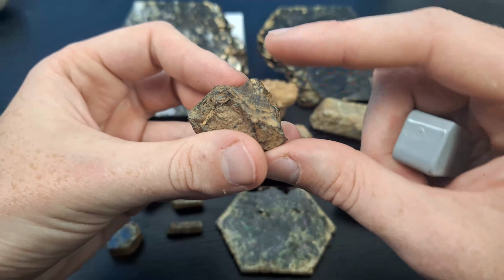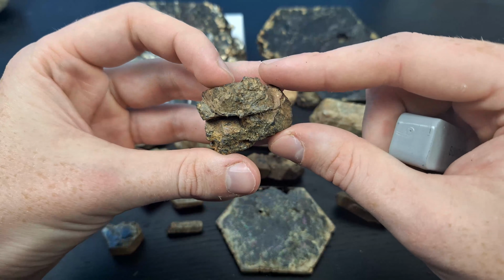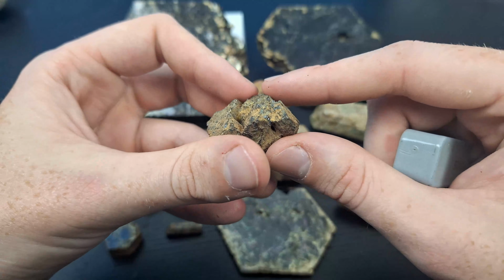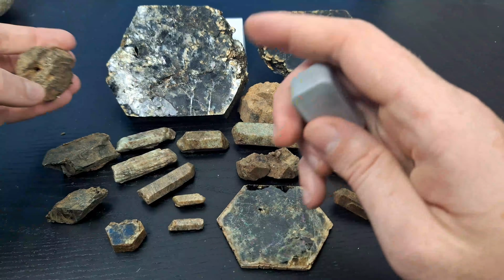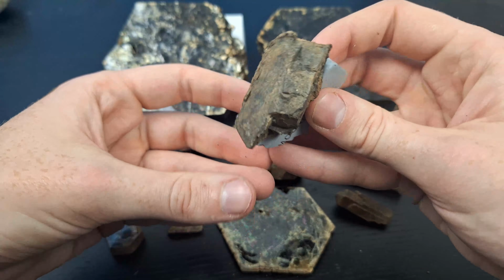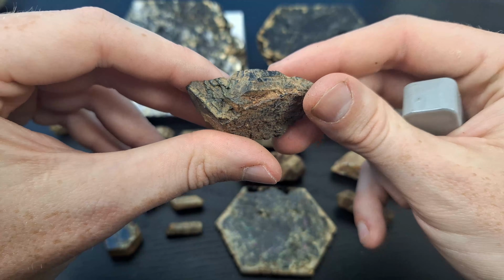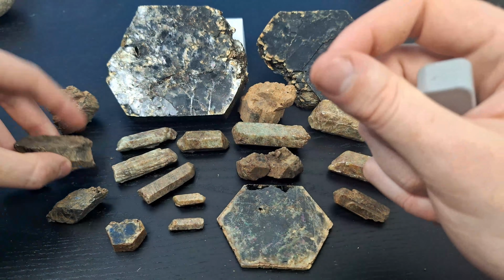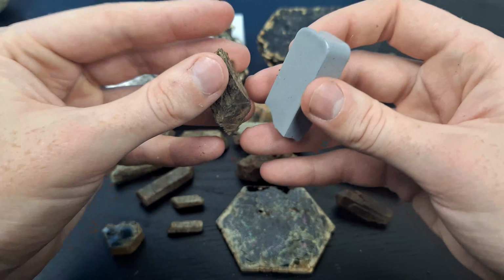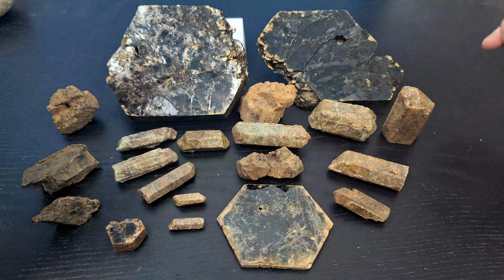They're all kind of busted off, and you can see cleavages and breaks in the material. So it's hard to tell, but this would have been at one point probably an octahedral, but it's just so weathered and busted that you can't tell that. Same with this guy. You can see the cleavage areas. So that was cool. A couple chunks of magnetite. That's always fun. But yeah, it was cool to collect that.